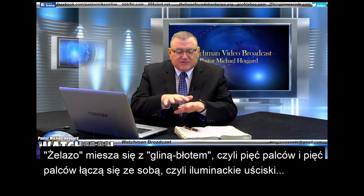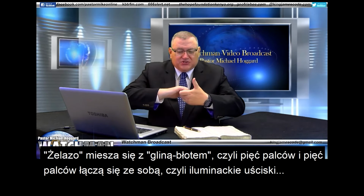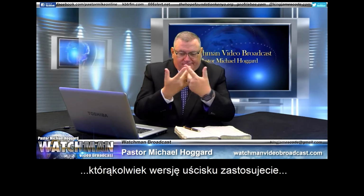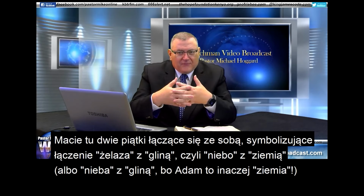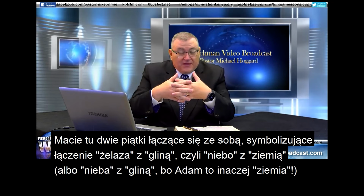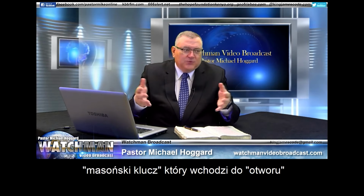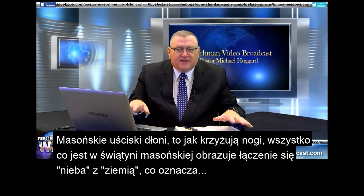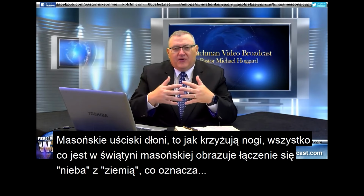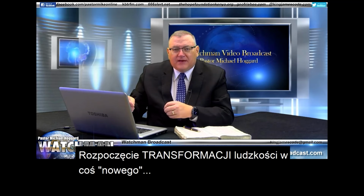The iron mixed with miry clay, the 5 and the 5 joining together, the Masonic handshakes, of whatever version they are. Okay? You got 5 and 5 joining together. Iron mixed with miry clay, heaven and earth joined together. That's what that means. Every Masonic symbol means the exact same thing. Key going into a lock. Well, you get that. Handshakes, the way they cross their legs, everything in the Masonic temple shows forth the joining of heaven and earth, beginning a new age for mankind, a transformation of mankind, and it produces something.